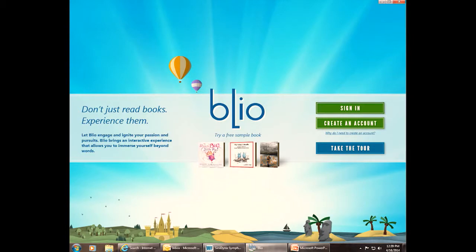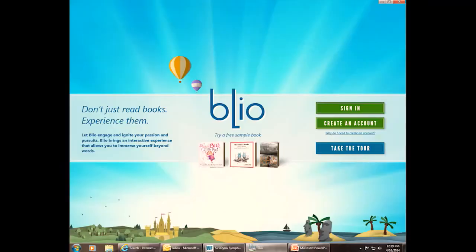They have a tour, which is a very nice feature. If you're brand new to Bleo, you can take the tour and they will teach you how to access the books, how to download, how to use the different features such as changing your font size, how to set bookmarks. And in Bleo, you can even put in highlights and annotations. Oh, that's very nice. A nonfiction book and want to keep notes.